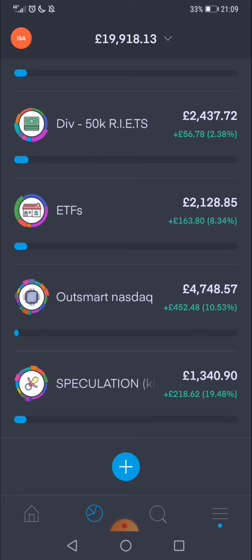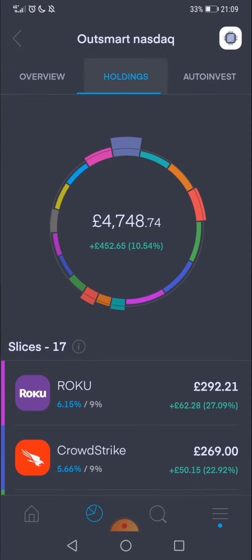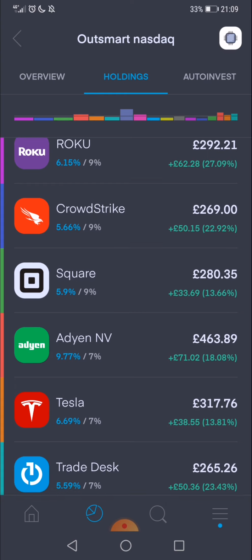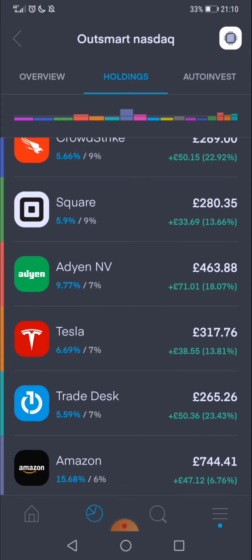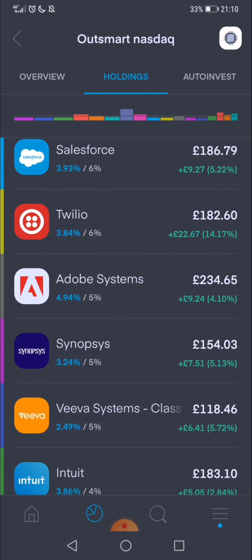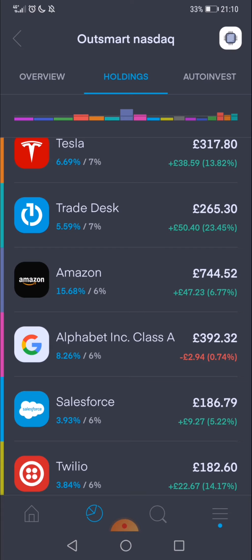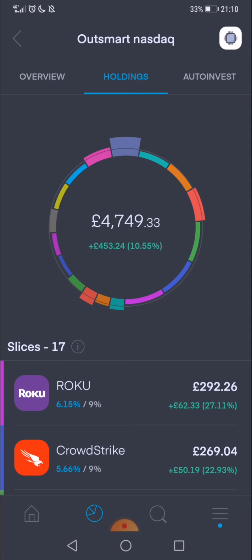Then you have the Outsmart Nasdaq Pi, which I would say is actually doing better than the Nasdaq, to be honest with you. I've got Roku, CrowdStrike is up 22%, got Square. Adyen is not in the Nasdaq, and it's not a dividend paying stock, we just included it in here, 18%. Got Tesla as well, up 13%, or Trade Desk, Amazon, the whole shebang. Everything's pretty much green apart from Google or Alphabet, and that's going to go green at some point. So that's looking good, up 10.55% as well.